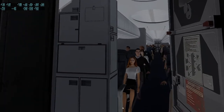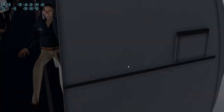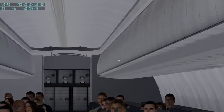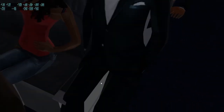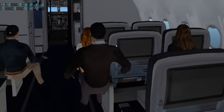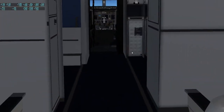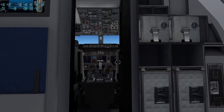There's the cabin. It's kind of a newer cabin. It's not as detailed as the 800s and the 700s, but that's fine. They sit on the edge of their seats. They do, yeah. They definitely do. And they need to work on this door.